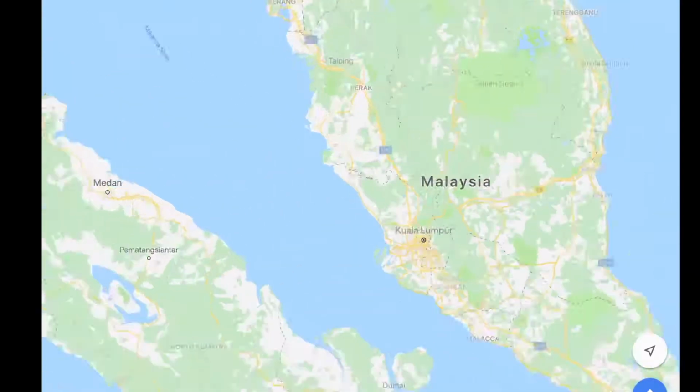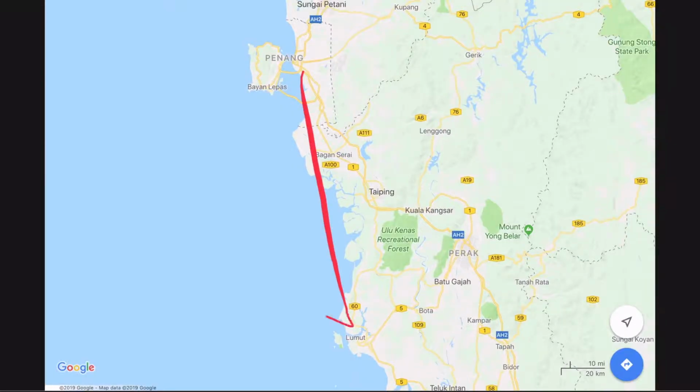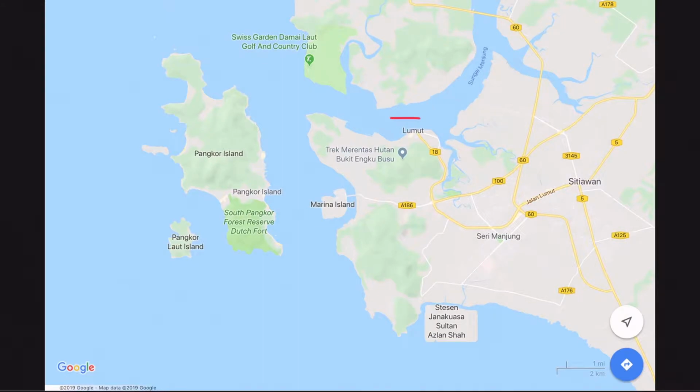To get to Pangkor Island, you need to take a bus to Lumut. I don't know how to say it. But you have to take a bus there because it is the closest town on the mainland. There are a bunch of buses that go there. To get there, we took one from Buttersworth, across from Georgetown, and when we left, we took another one back to Kuala Lumpur. Once you get to Lumut, you need to take a ferry from the mainland to Pangkor Island.